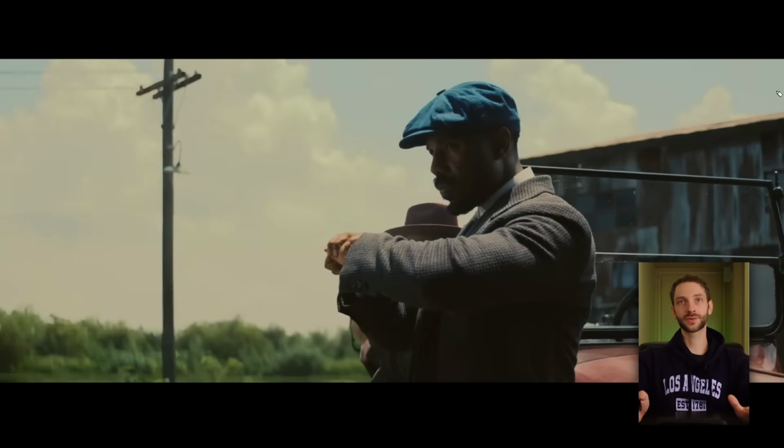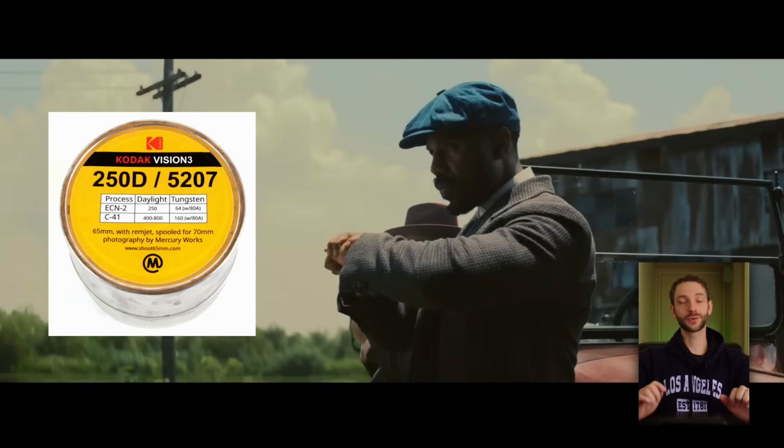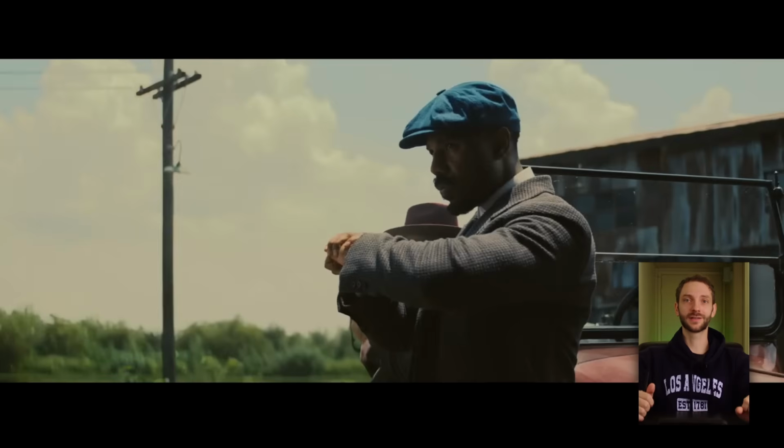What we know about this film so far is that it was shot on 65mm film. The most beautiful thing about shooting on film is that it has a crazy dynamic range, typically anywhere between 12 and 18 stops. This was a 65mm IMAX film, so this is on the higher end. These skies are so bright, they should be clipping, but they're not, and that's the beautiful thing about shooting film.